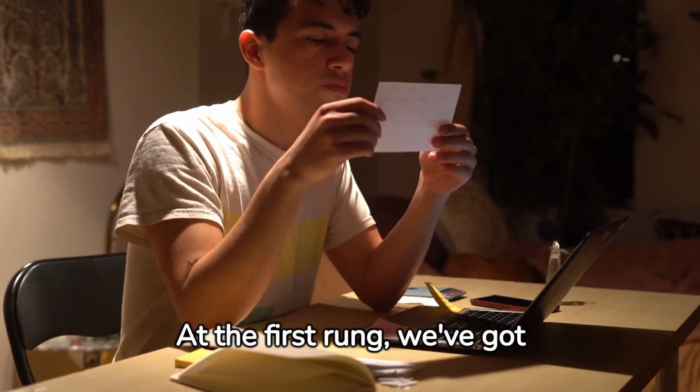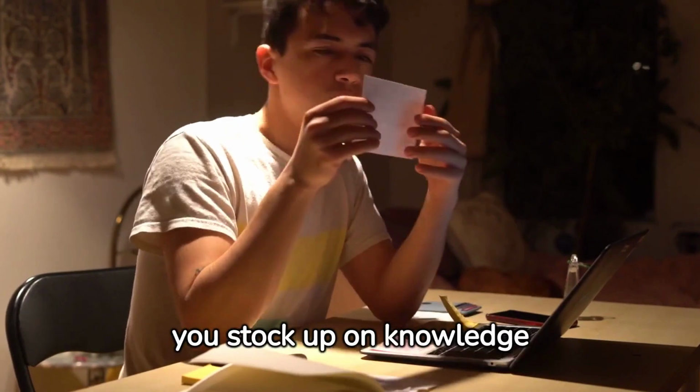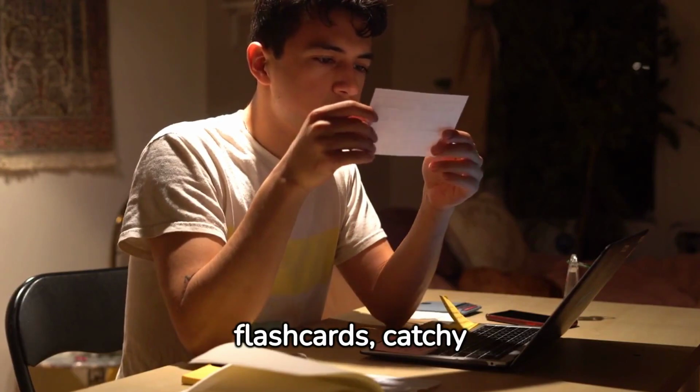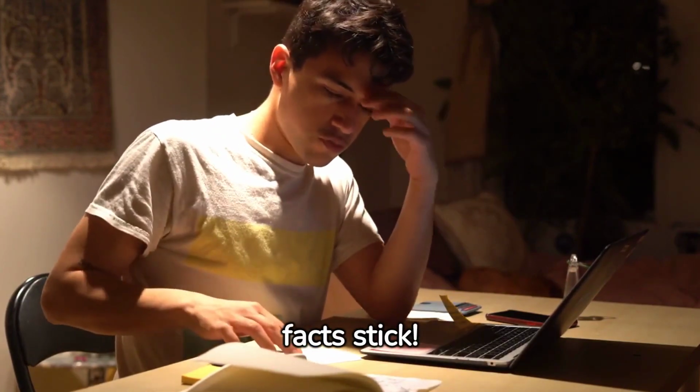At the first rung, we've got remembering. Think of it as the base camp where you stock up on knowledge nuggets, use flashcards, catchy mnemonics, and repeat, repeat, repeat to make sure those facts stick.